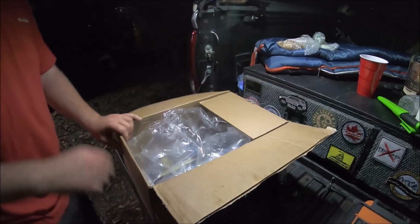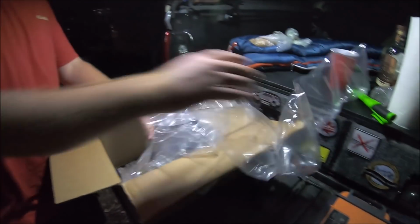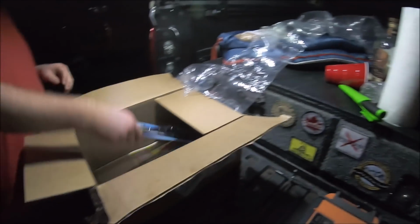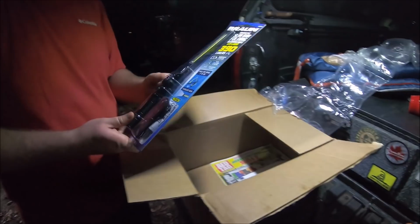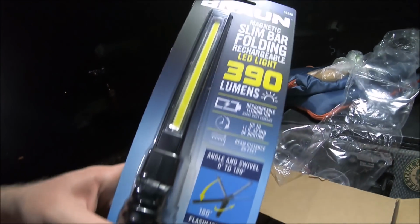So we open it up and we've got these AirPods. This is like a sleeping pad. Yeah, actually. We move these out of the way. Might have to use those for later. And inside we have this slim bar folding rechargeable LED light with 390 lumens.